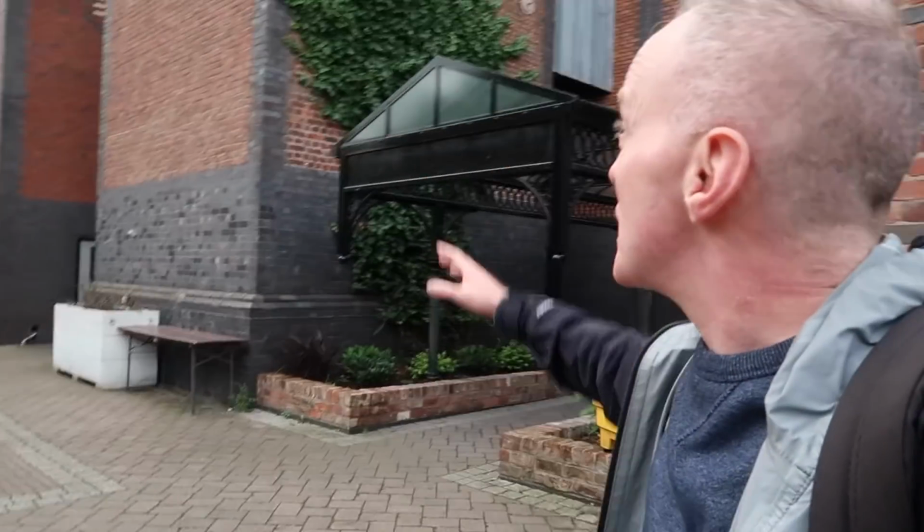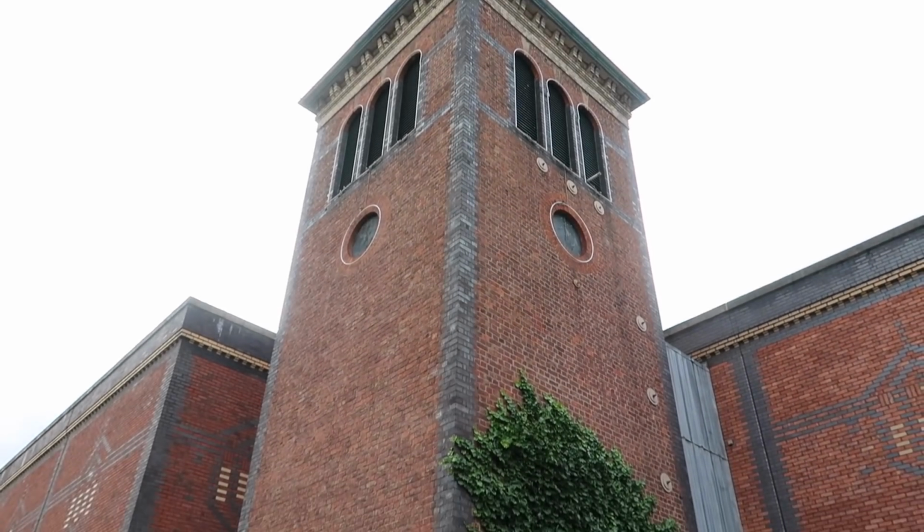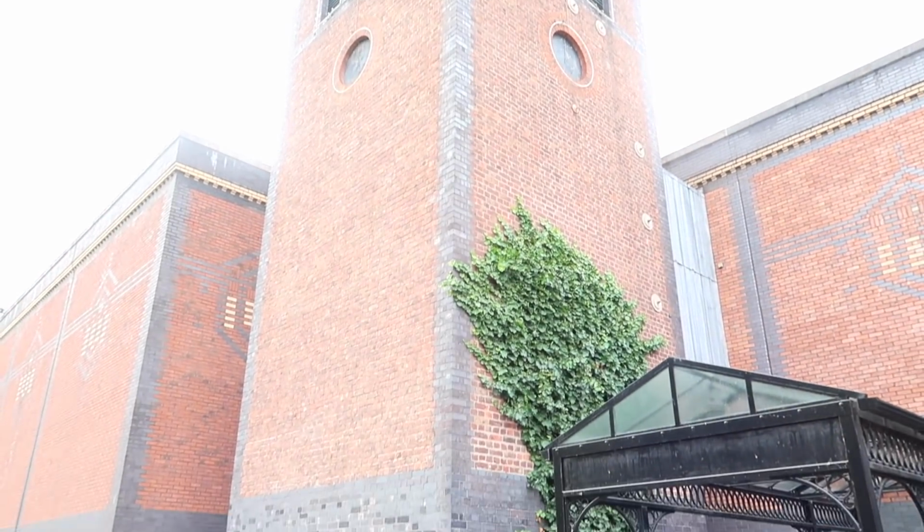So we're looking up to see this big accumulator tower here, and this held a big pump inside it, and the pump created hydraulic pressure to operate machinery in what was then the nearby railway goods yard. The building's about 1880 and it's grade 2 listed.